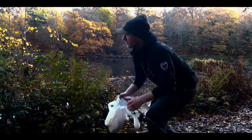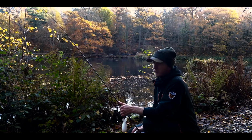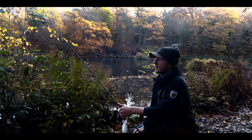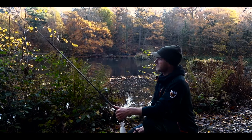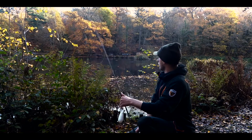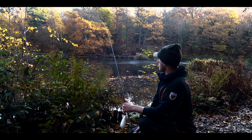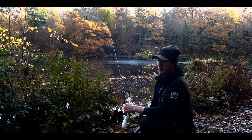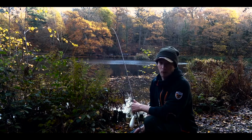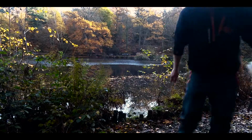Right, so the problem, I've just realised, is that someone else could turn up and want to fish this swim. Whereas I've sat down on the corner, which gives me access to both bits of water. Well, I don't know. I might have to move. Right, let's get back to the rods anyway. I'm going to make my mind up.